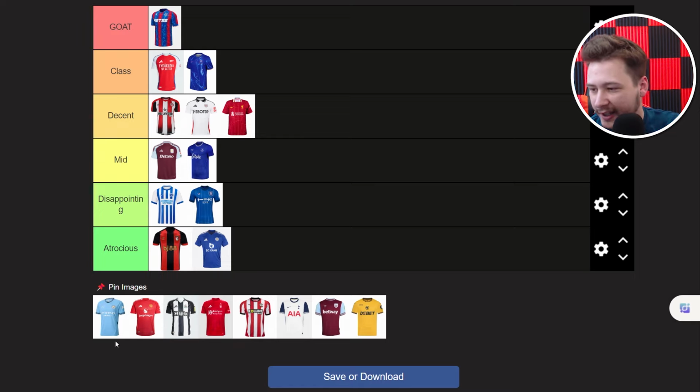The next one we got here is the Manchester City home kit. Now, I do like this kit, actually. Obviously, the light blue, they've kept it quite simple with the colouring. But I do like the cuffs, and I like the collar as well. Just like the little pattern they got on that. I'm a sucker for patterns, I'll be honest. I do like my patterns.